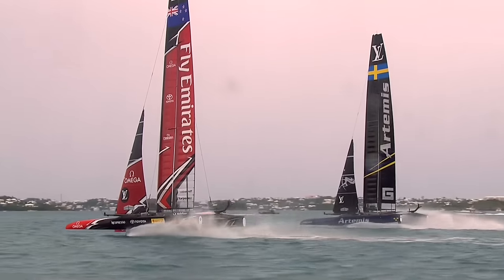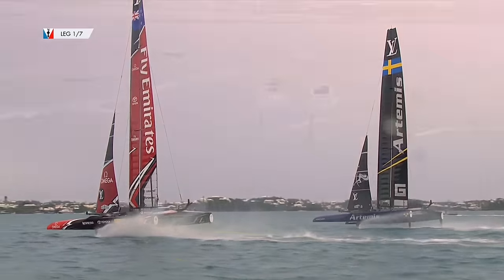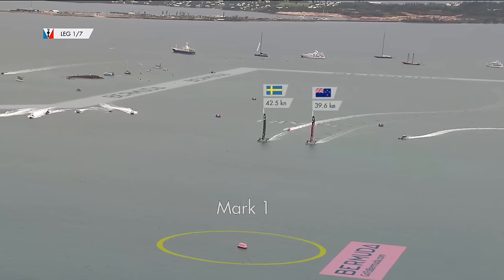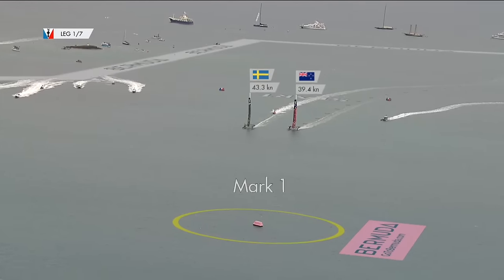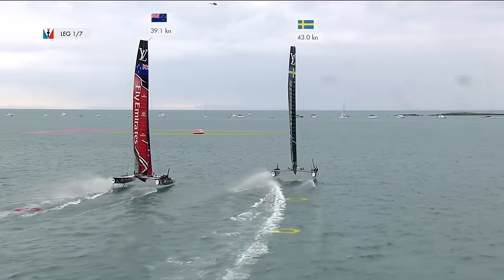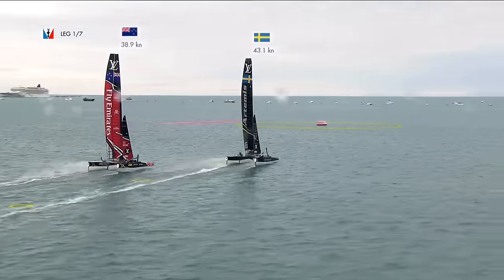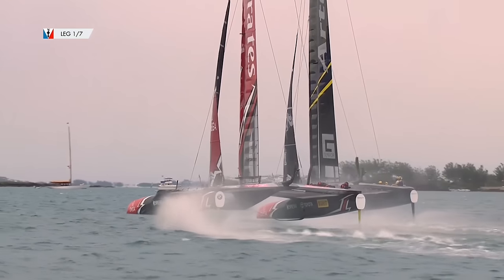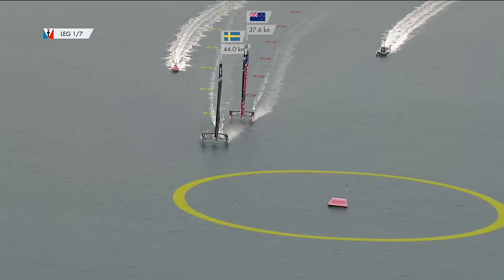They were just slightly early on Artemis Racing. They're coming from that higher speed favorite end. But remember, Artemis has probably started one boat length further away from Mark One than Emirates Team New Zealand. Can they use that speed and angle into the mark and get over the top? And it looks like they do it again. Certainly looks as if the speed is too much for the Kiwis in that opening reach.